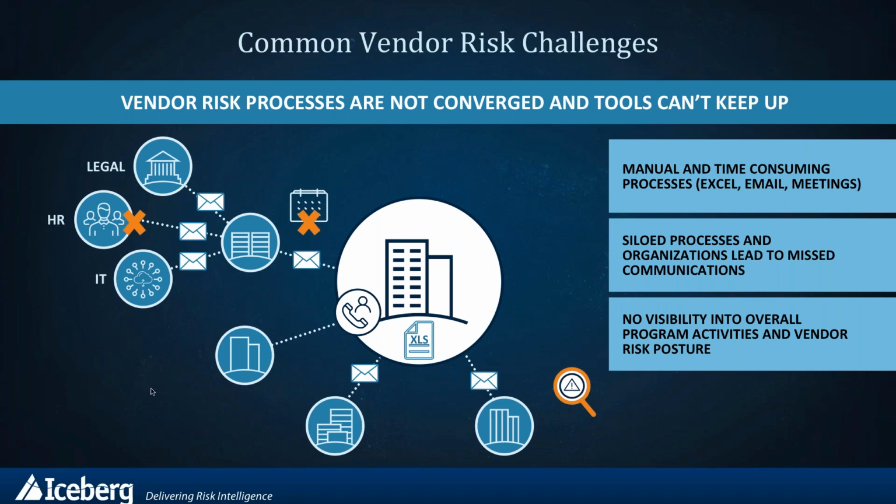The second idea of convergence is that it isn't just your organization, and it isn't just the vendor organization. It is you and the vendors that you do business with. So they must also converge. That's an idea that we want to talk about during today.